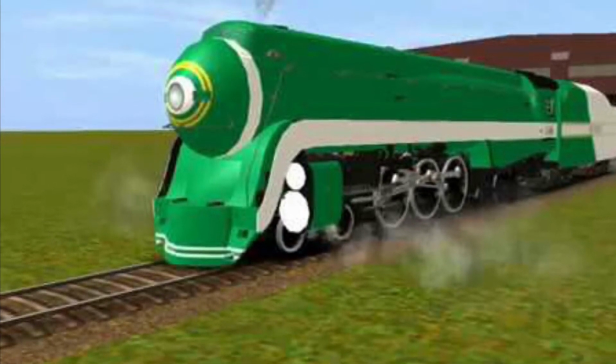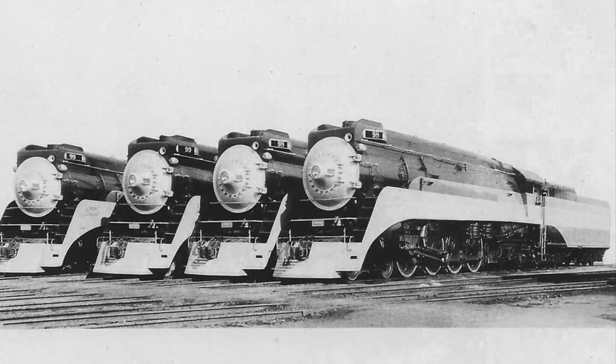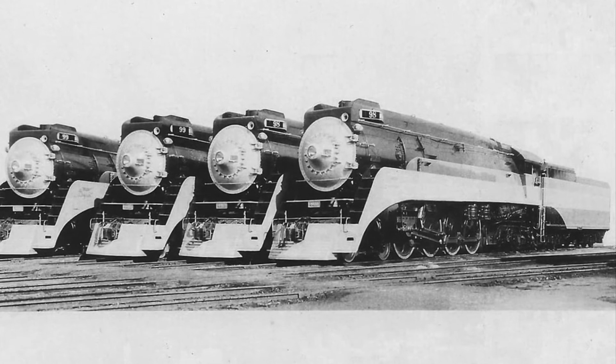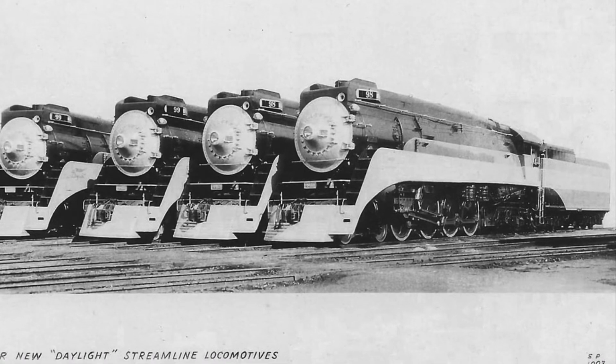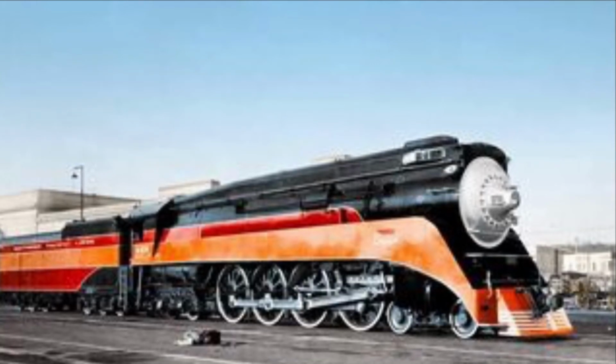of the 1380. Number 6, the SP GS3 Daylights. The GS3 pulled the Coast Daylight and the San Joaquin Daylight. I'm probably saying that wrong. And these locomotives look similar to the GS2 Daylights.